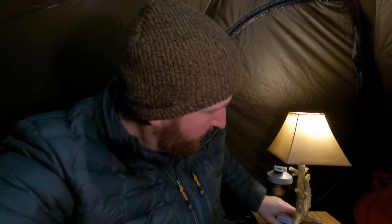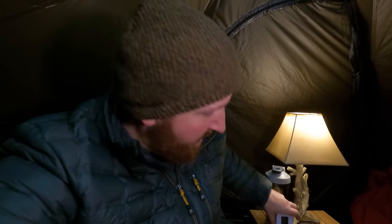Because I'm hungry. So currently, we're looking at 35 degrees Fahrenheit inside the tent, which is 2 degrees Celsius. Can you see that? I still have one of the big doors open. I think it's about time to close it up. Because I've got to dry out my boots.